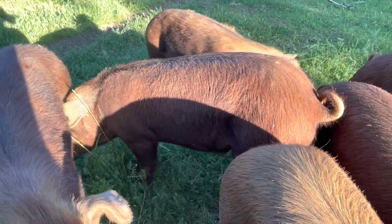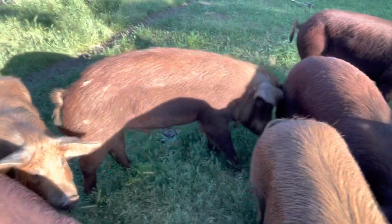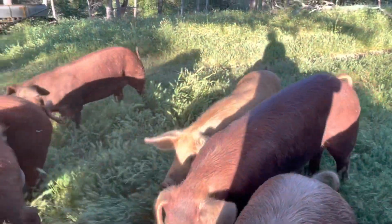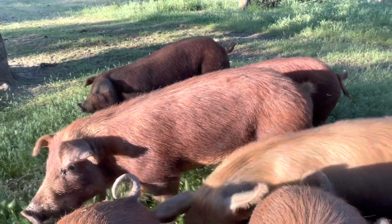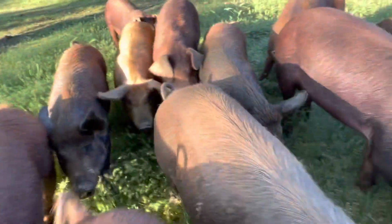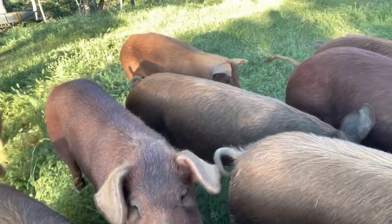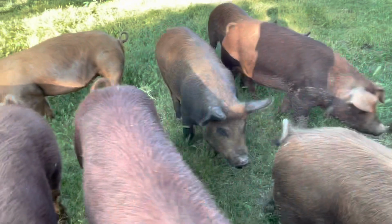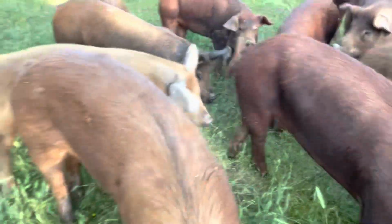So that's my barrow there, one of my barrows. He's holding pretty good. That's my boar. They're holding pretty good. So actually, they are holding pretty good. They're like, where's my food? Okay. Come on.